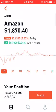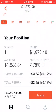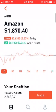Amazon is now in the portfolio, so we are seeing quite a lot of changes with this portfolio. Amazon is a stock that doesn't even pay dividends, and it's in the portfolio. Quite interesting to see. Average cost $1,866. Only one share of Amazon. Portfolio diversity 7%. So why did I put Amazon in the portfolio?